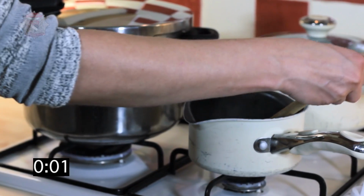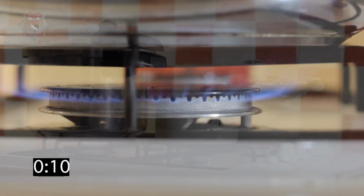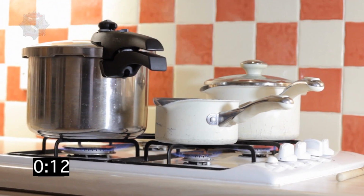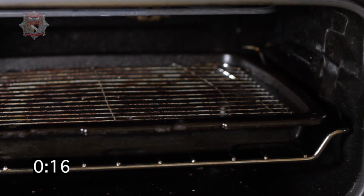Sometimes we're just not as good at multitasking as we think we are. The vast majority of domestic fires start in the kitchen, and most as a result of becoming distracted whilst cooking and just forgetting to switch things off. Keep it clean. Fires need fuel, and grease is fuel.